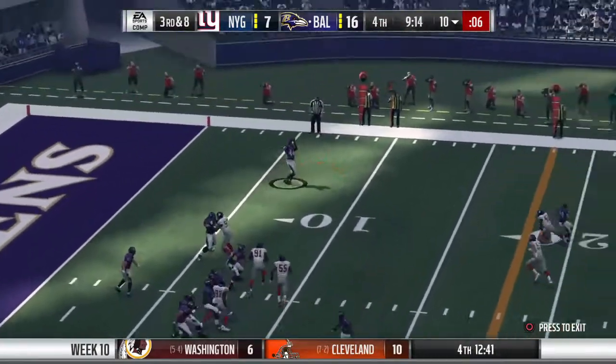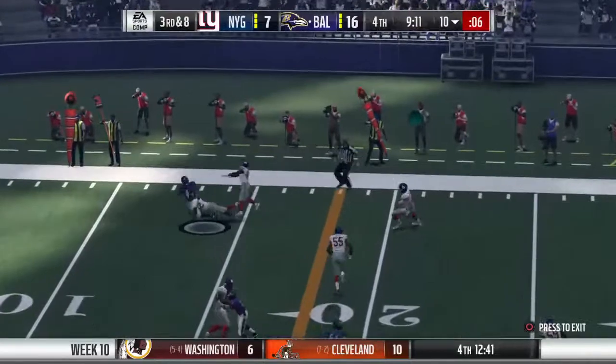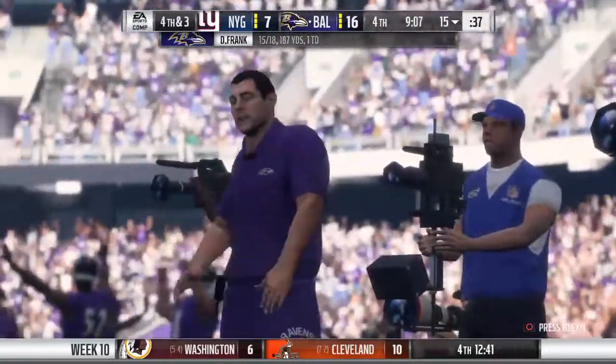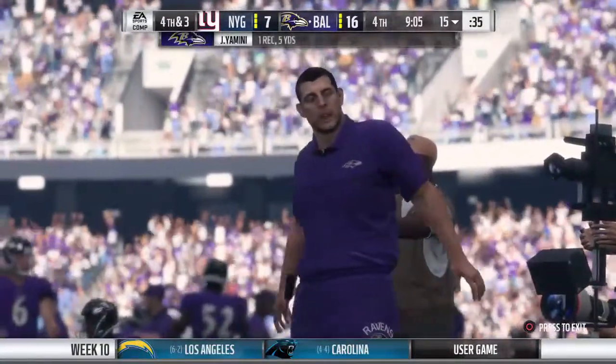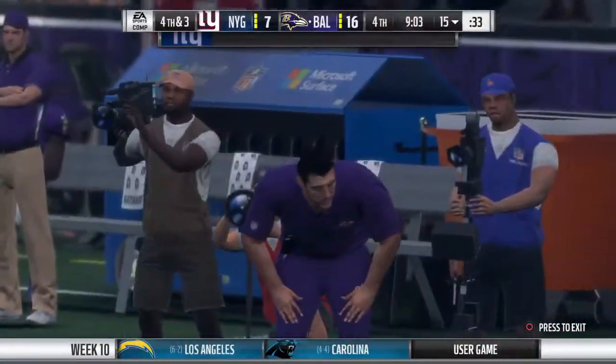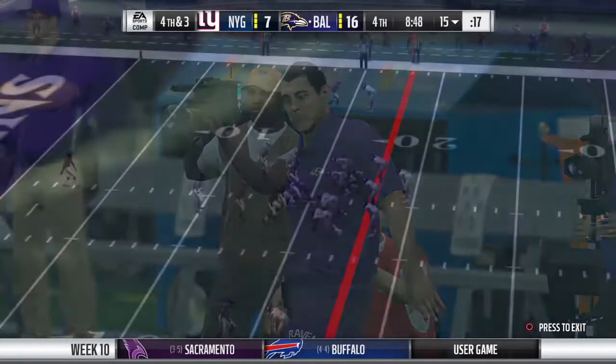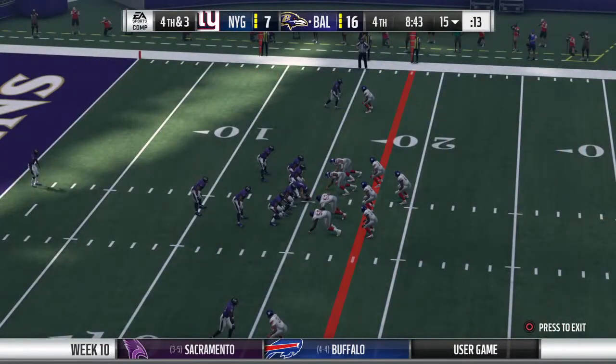Looking to throw. Frank, he's going to leave this for his running back. It's complete. And he'll be brought down, it looks like, right at the 15. 5 yards on the pickup, and that'll bring up 4th down. The Ravens send their punter out now, standing just about on his own goal line.